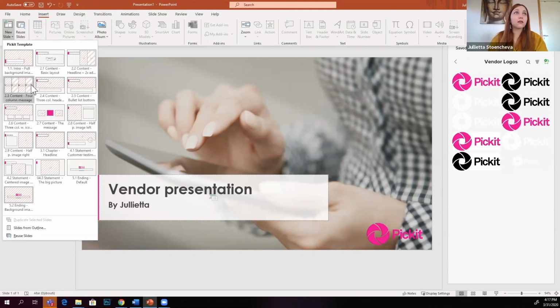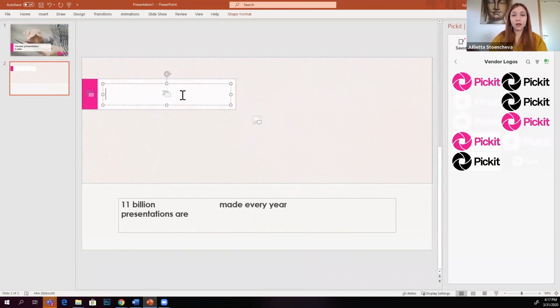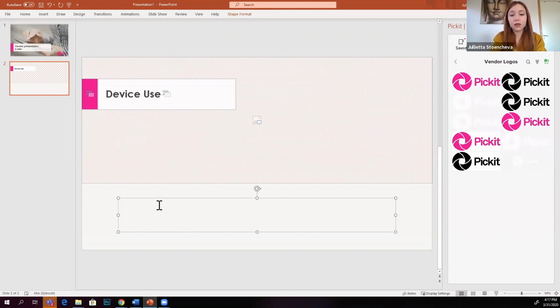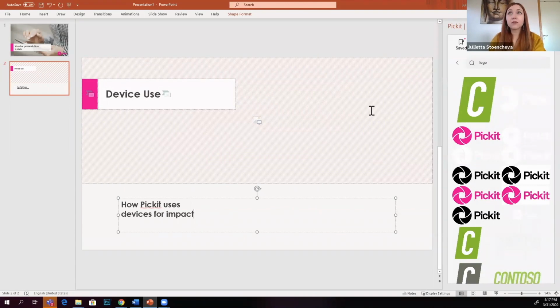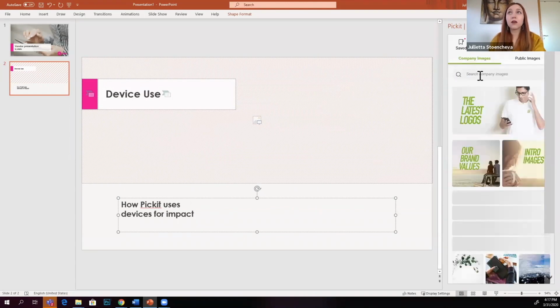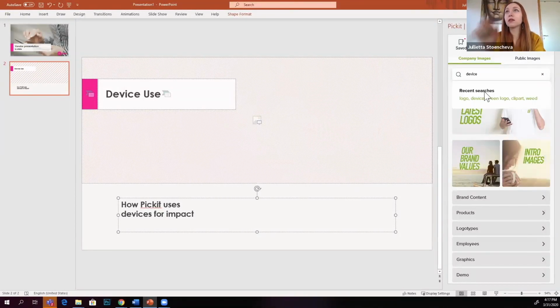Let's say that I take this one. And this slide is about device use. Let's write some text, how Pickit uses devices for impact. Okay, and here I also want to insert an image. Let's then go ahead and search our company image bank for device.